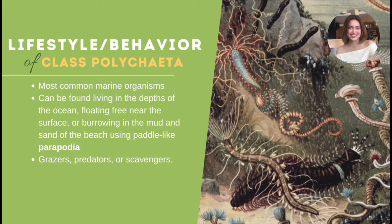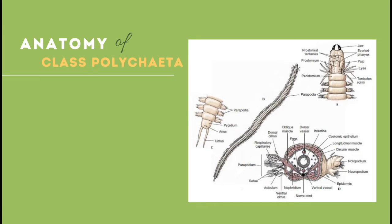The next is their lifestyle. Polychaetes use paddle-like parapodia or repeated body movements to move. Other polychaetes have a more active lifestyle as grazers, predators, or scavengers. Next, this is the anatomy of class Polychaeta.